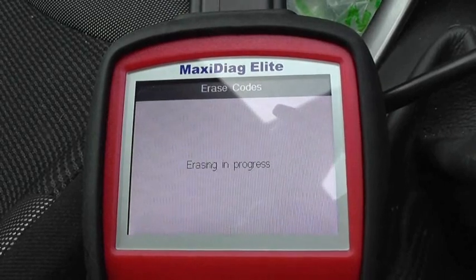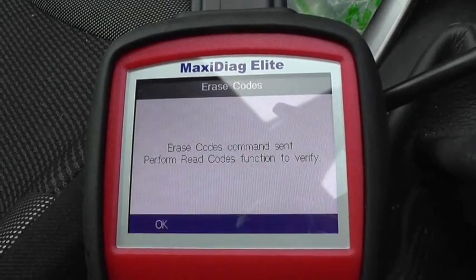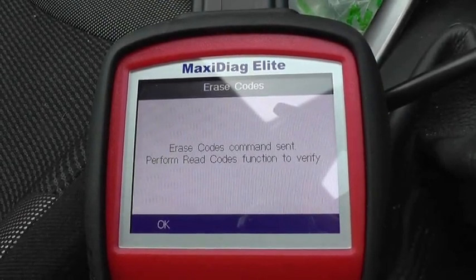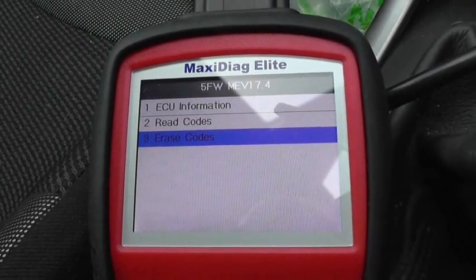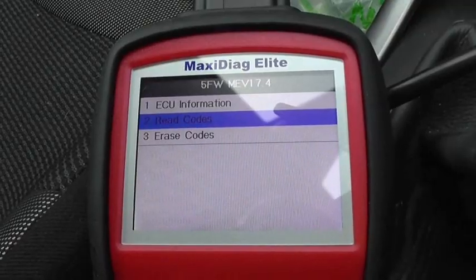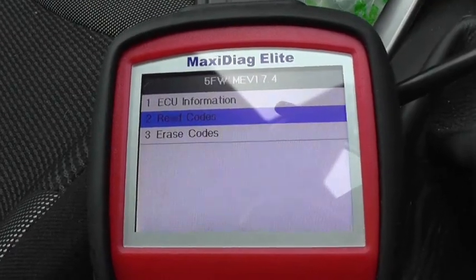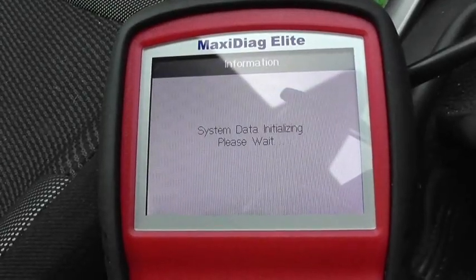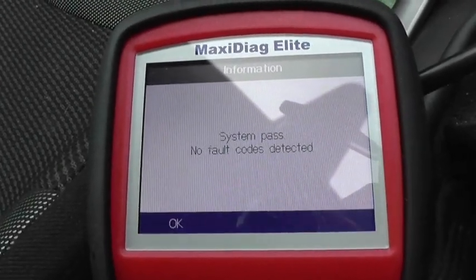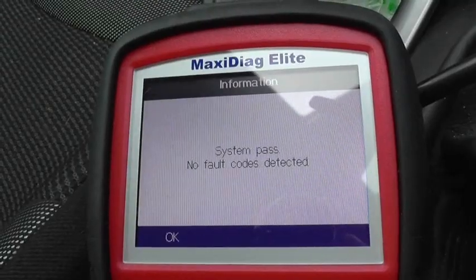Do you want to save and continue? Yes. Erasing in progress. Erase codes command sent. Perform read codes function to verify. Okay, so we'll read the codes. And now it's telling us the system passed, no fault code has been detected.